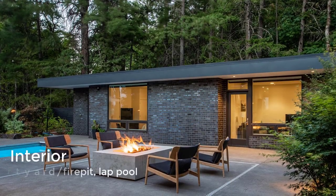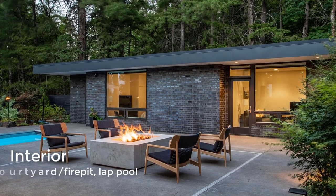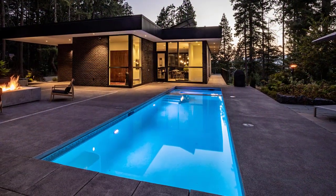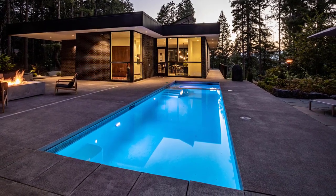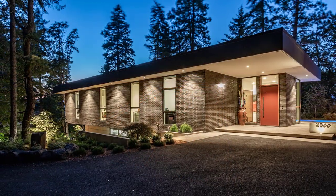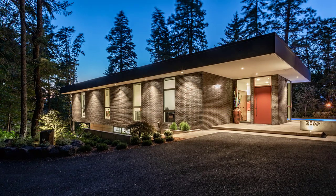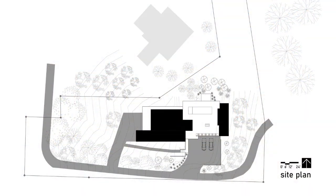The central courtyard with a lap pool and fire pit is bound by the detached outbuilding to the east, creating a wonderful outdoor room. Here's a look at the plan of the house design.